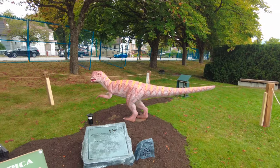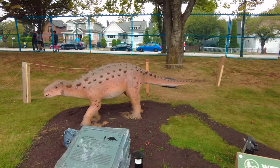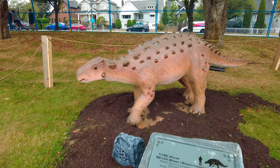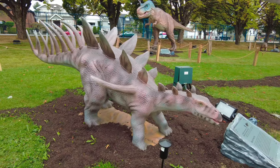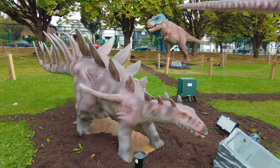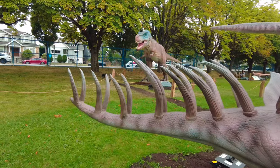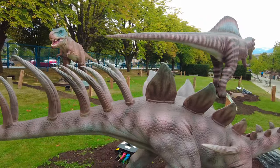What's interesting is that they've got a lot of dinosaurs here that I haven't heard of, and it looks like they're from South America and Asia and all sorts of places. It says this is a Kentrosaurus, known as the spiny lizard. And these guys were found in Africa. I don't know if I've seen that before. It reminds me of a Stegosaurus, but the tail is a whole lot spinier. Plus, the plates like a Stegosaurus.